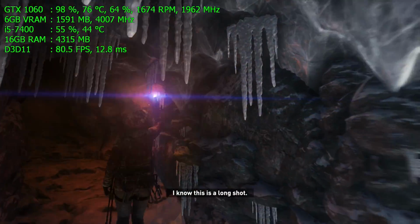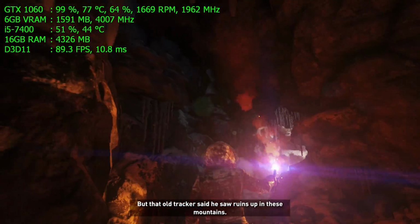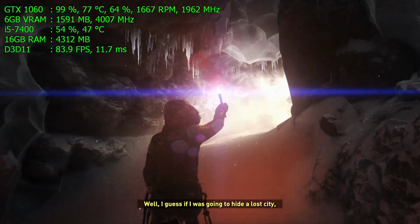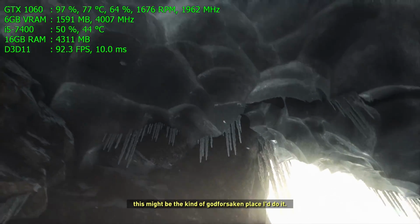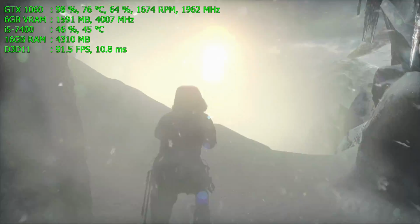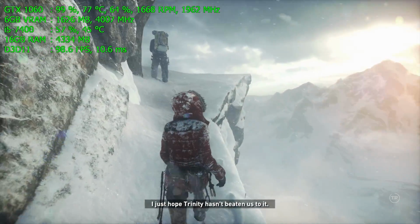Now, I am going to trim this here, and we're going to jump into the Mankind Divided benchmarks. Those are the built-in benchmarks up front, DirectX 12. They're all the same, and so you're going to be watching the numbers. I'm going to put some music on so you can take a break from listening to me talk. When all 4 cards have played through the game's built-in benchmark, we'll be back with all of the results. I just hope Trinity hasn't beaten us to it.